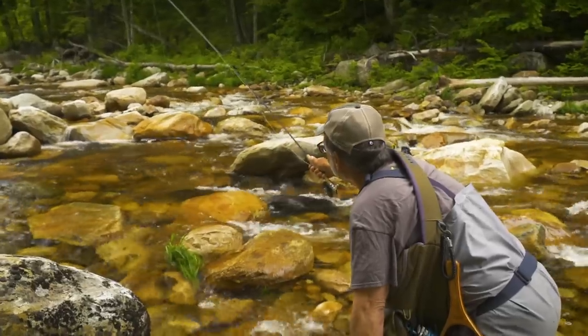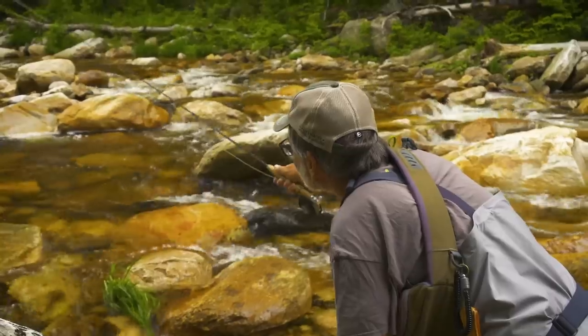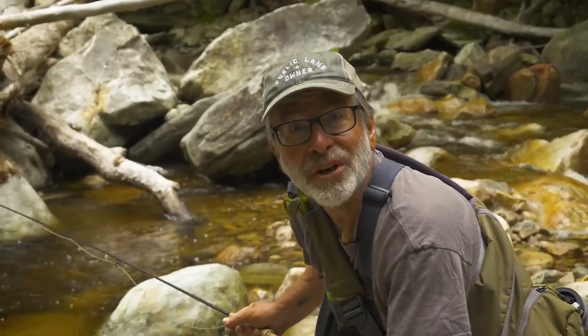A lot of people think you need a super short rod to fish small streams, but that's usually not the case. In a mountain stream like this, you want to hold lots of line off the water. You want basically just part of your leader and the fly on the water. And with a super short rod, you just can't hold that much line off the water. So a longer rod sometimes helps.